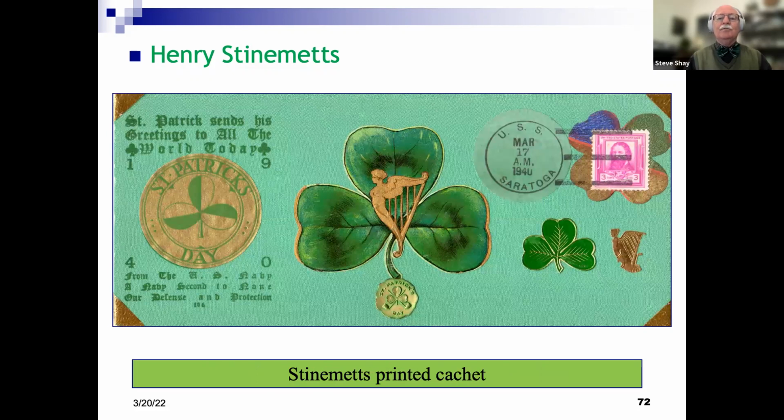More printing, very nice sticker in the center. Different matting at the top. This time it wasn't a green stamp, and also matting underneath the Saratoga cancel.